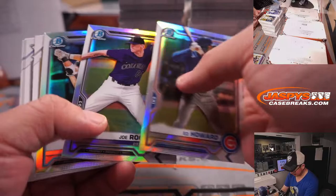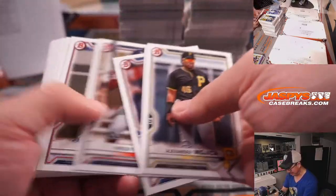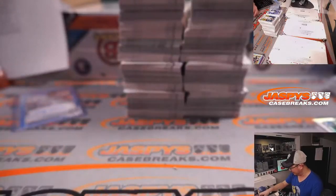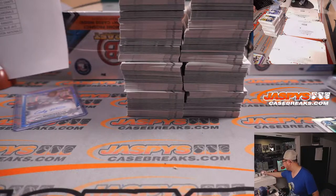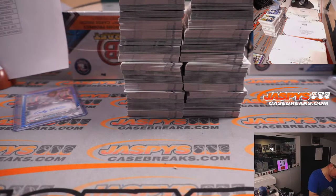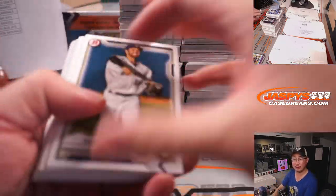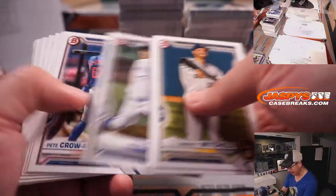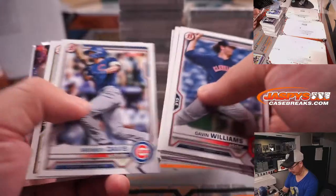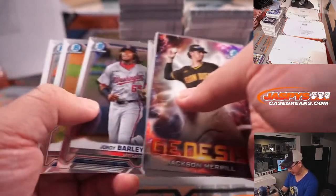There's Joe Rock, one of our favorite players in this set so far. Fan favorite. I don't know what he's going for in the secondary market. I don't think he's really one of the top tier guys, but we just like his name. We were talking in the previous break how we want him to be a closer. We hope he becomes a star closer with the Rock entry music for him. Entry music? Walk up? No, not walk up music. I guess it's entry. Closer entry music?